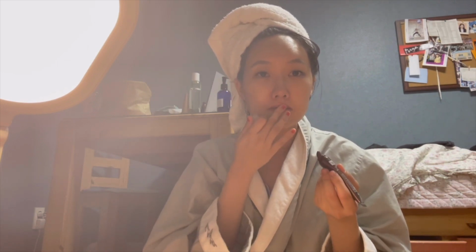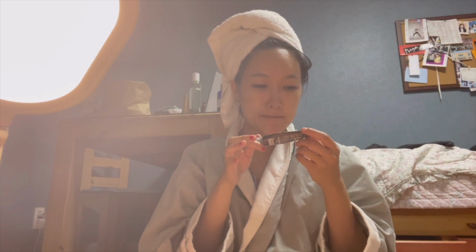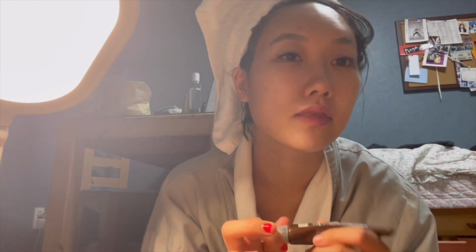This is jojoba oil, and oh, I can put it on. It smells funny. I like to smell my products. I know it's weird, but I just do. Soothe your lips. I think it's really important before going to bed.